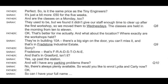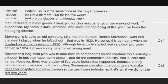And will I have any parking problems there? No, there's always plenty available. So, would you like to enrol Lydia and Carly now? OK. So, can I have your full name?